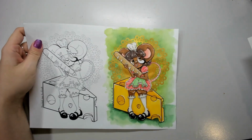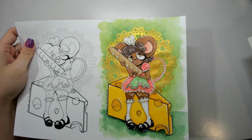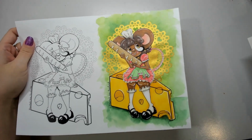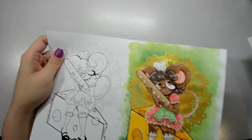I think this is the one where I knocked over my bottle of gold ink and got it everywhere, and it started the gold ink fiesta where I just painted a bunch of stuff with the gold because I couldn't get it back in the bottle, so I just painted as many pages as possible with gold anywhere that felt appropriate.